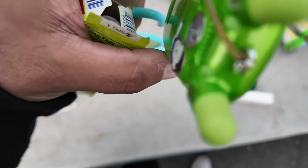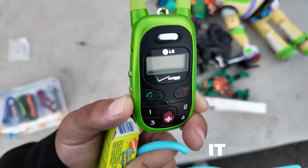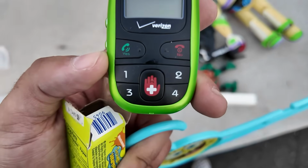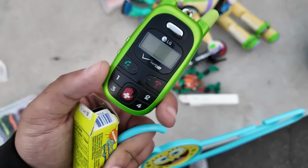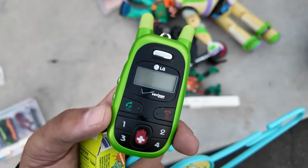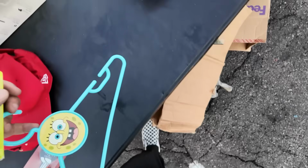I don't know if this is a Firefly. Is this a Firefly? It's about LG. This is one of those kid cell phones. I used to have one of these back in the day. It literally has nothing you can do on it besides call 4 numbers in an emergency. It's just so you can have a cell phone for all of the safety and security purposes, but without any of the fun or texting or having friends or, you know, anybody thinking you're cool. It's just, yeah. Oh my goodness.